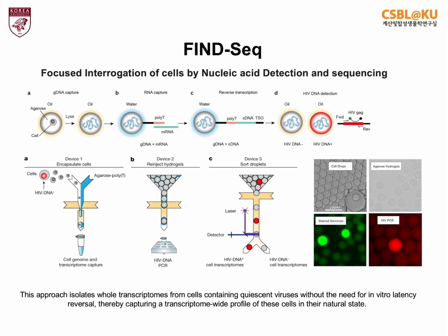This approach isolates the whole transcriptome from cells containing quiescent virus without the need for in vitro latency reversal, thereby capturing a transcriptome-wide profile of these cells in their natural state.